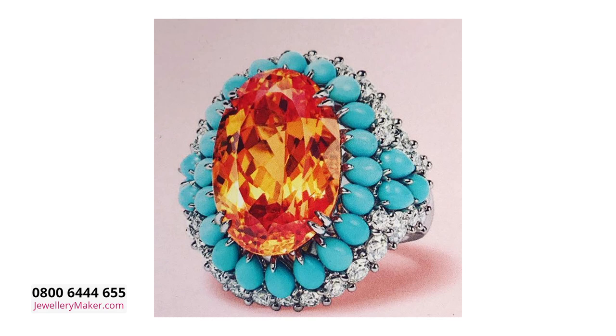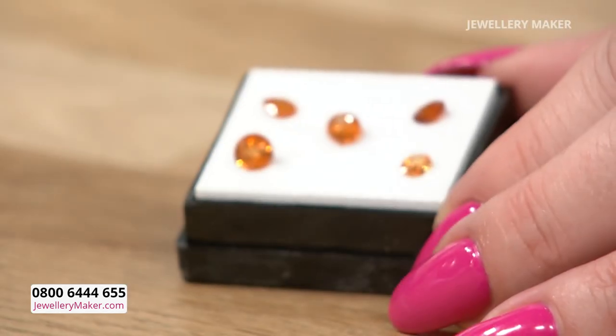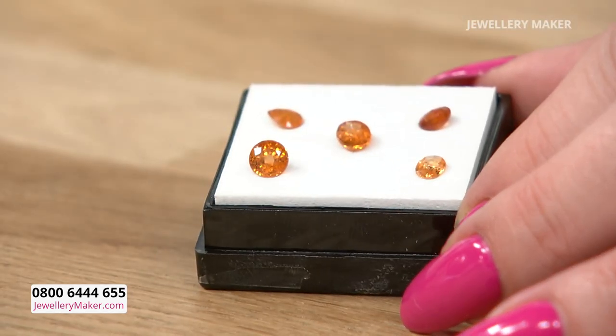Do you notice which stone takes the center stage? It's not the turquoise. No. It's not the diamonds. It's the Mandarin garnet. I didn't even notice there were diamonds there. Yeah, exactly. It is all about that Mandarin garnet. We are talking extreme rarity. And frankly, Laura, that's ridiculous. What's on that sheet? It shouldn't be that price for one of the small ones.